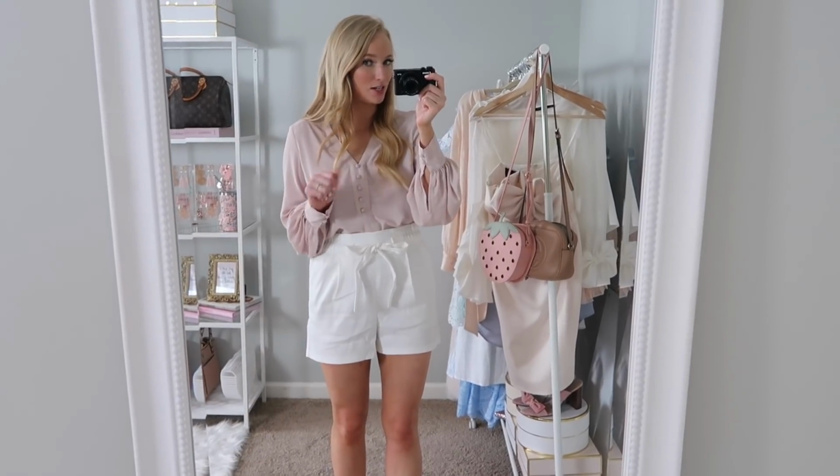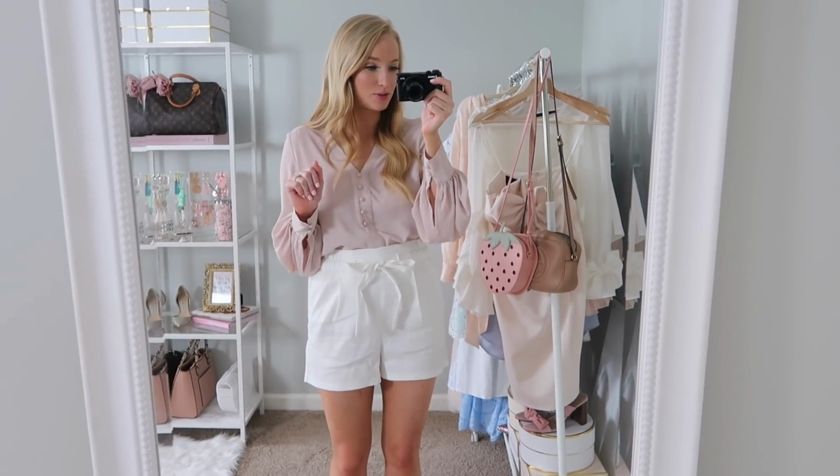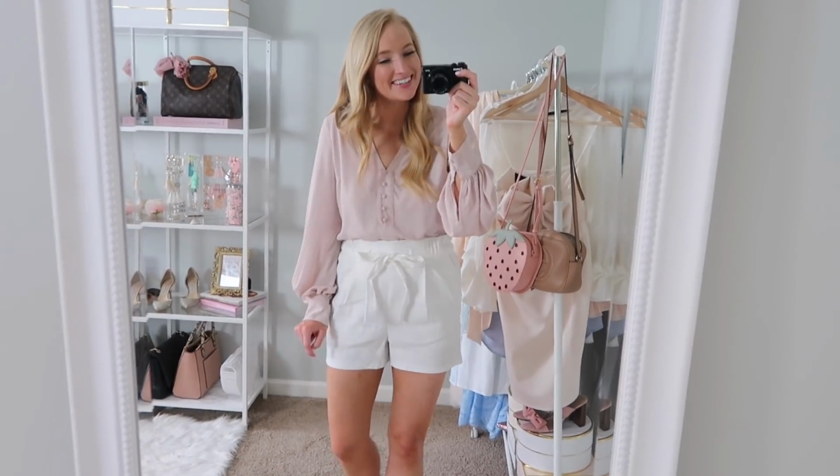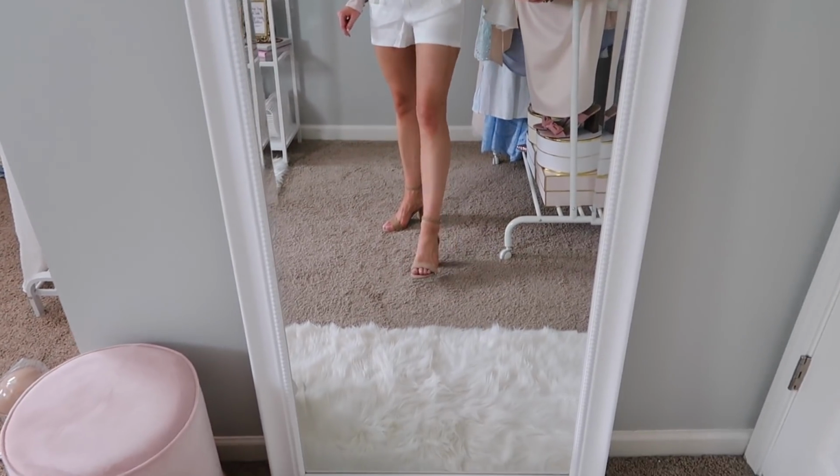Like, I love them so much. I never love linen because I can't deal with the wrinkles, but I like these. And then I have on these Sam Edelman heels.